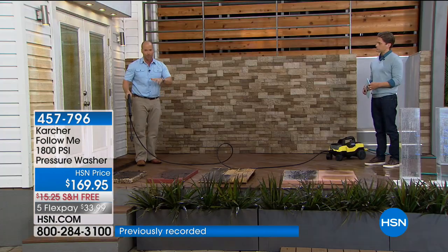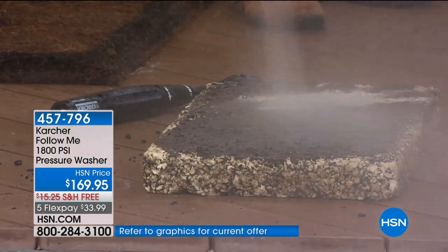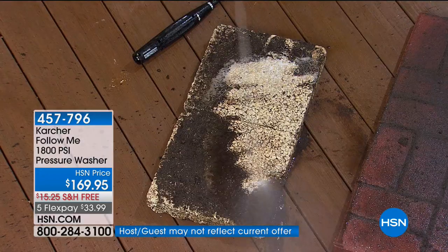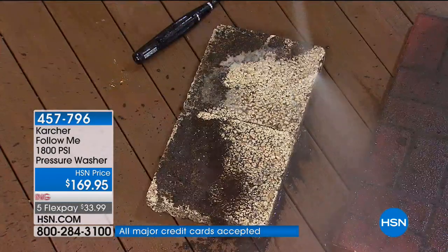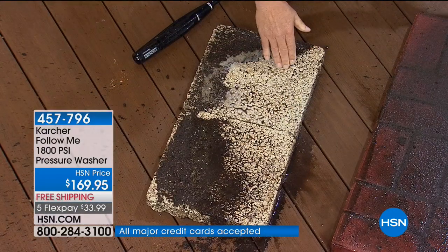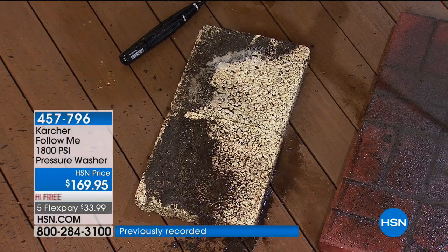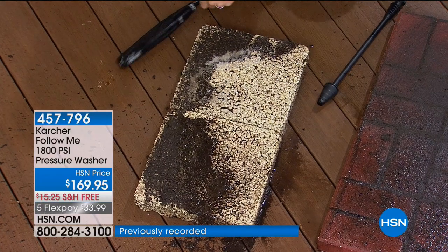So I'm gonna stand back a little bit because this is gonna get into the pores, it's gonna get all that dirt. Look at this, look at this. This is fantastic. I get so excited, Brett, when I use this pressure washer because I just love the way it cleans. Look at this. It's getting right into all those grooves. It's so simple and it's so easy. Now, you don't want to use this on your siding. You don't want to use this on your vehicle, and I'm going to show you in a bit. But this is designed to get into those really, really hard spaces.